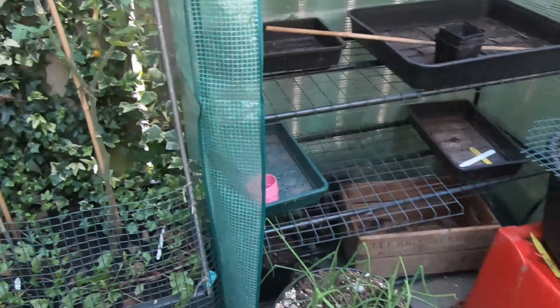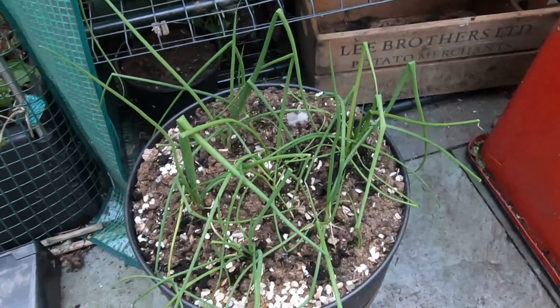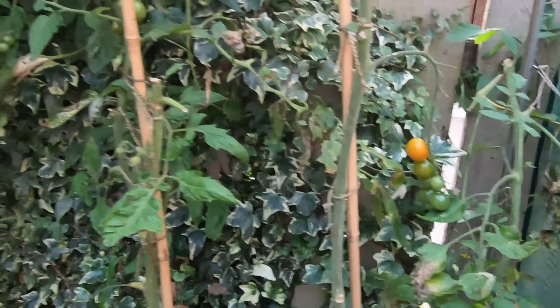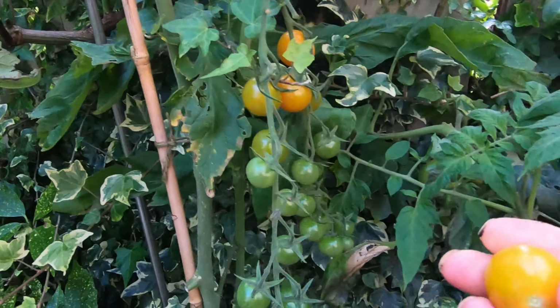Down here, the courgettes are gone. These are some spring onions. These are a few little leeks. Oh, here's some tomatoes that are still on the go, some Sun Gold. And we are getting them ripened on the vine, which is great.